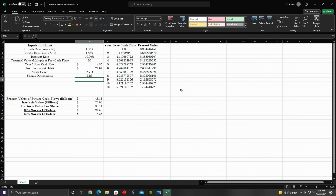When we add all of those values up in the present value column, we get the present value of future cash flows in billions, which comes out to $48 billion, plus the cash that's already in the business when we're starting our analysis, which is $21 billion. That comes out to $70 billion for the intrinsic value of the entire business. And then once we divide that by the number of shares, which is 2.28 billion, we get the intrinsic value per share of $30 per share.